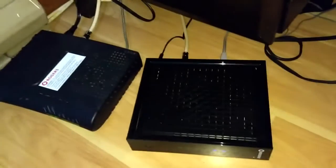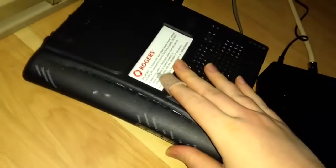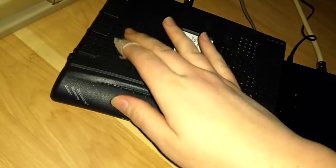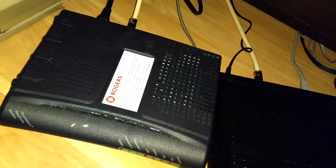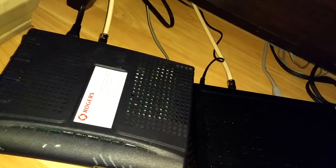And yeah, that's pretty much it. The telephone modem actually has a battery backup. It has a built-in lithium-ion battery that'll keep it running for 5 hours. And that's so, of course, when the power goes out, you don't lose your telephone.